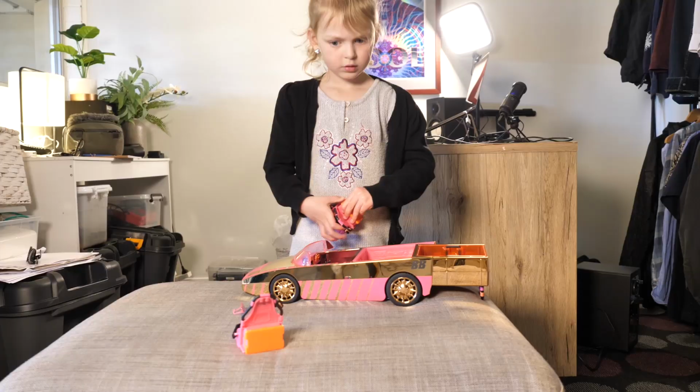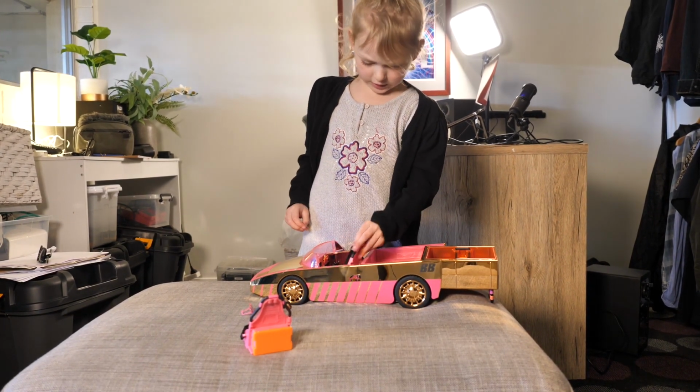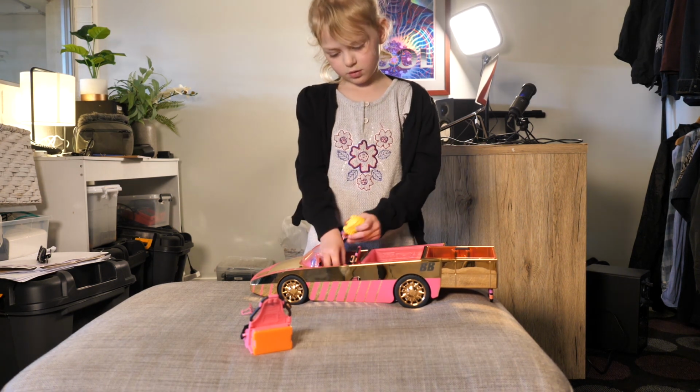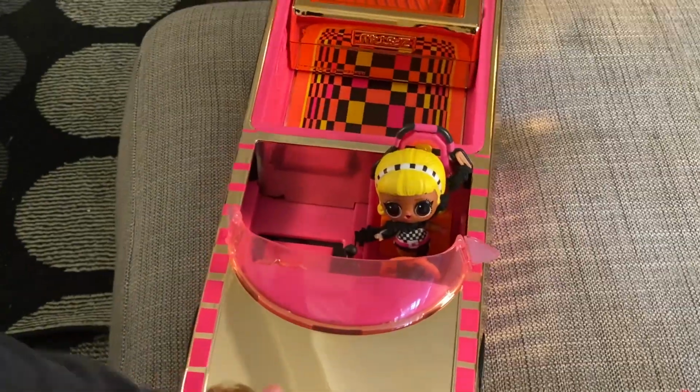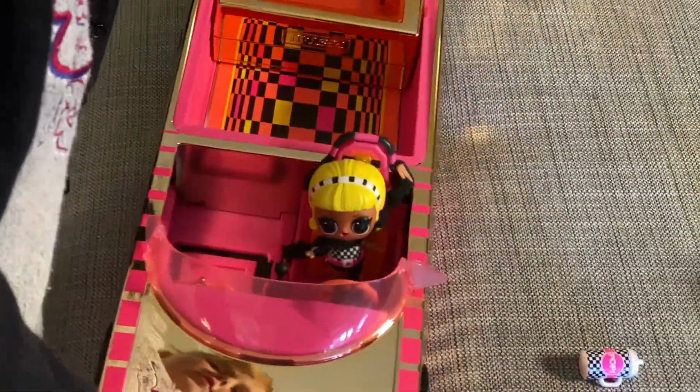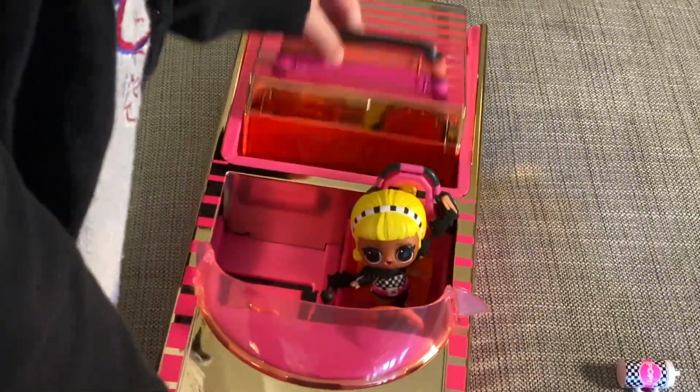This one will be the driver's seat, I think. Now, I don't really know how to keep it stay. So she's just gonna sit in the seat. Okay, she wants to drive the car. That means we have to close the spa up. The boot up.